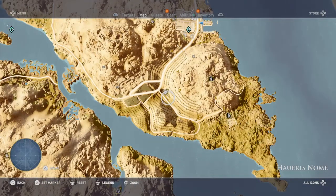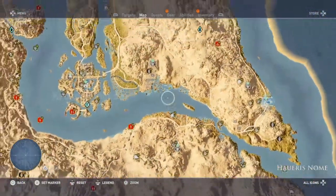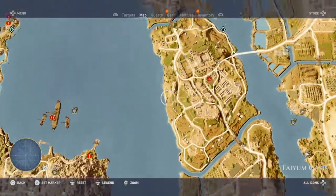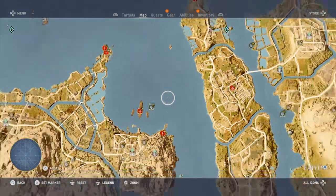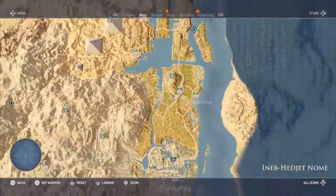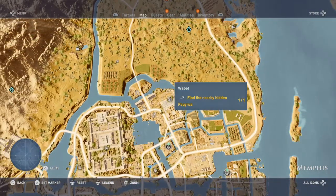Right, so the next is Wabet Burning Bush Papyrus. Now, I'm pretty sure that over here? No, that's the Valley Market. Now, where did I see the Wabet one earlier on? Trevor, it makes me think of Bugs Bunny. Oh, I think I remember it. I think it was Memphis now, actually. Yeah, it makes me think it's Bugs Bunny when he says... I think, yep, so that's basically that one there.